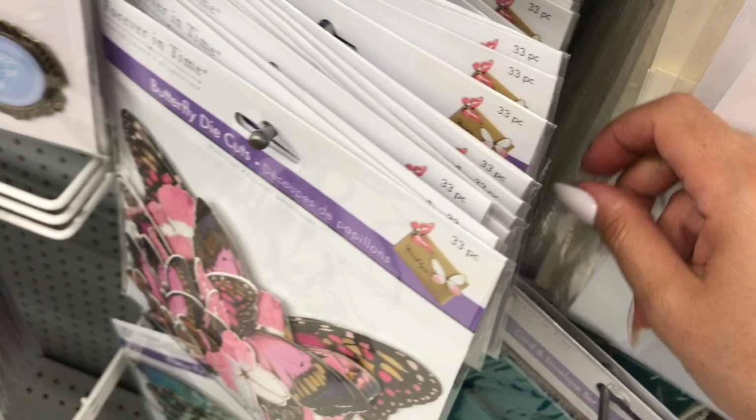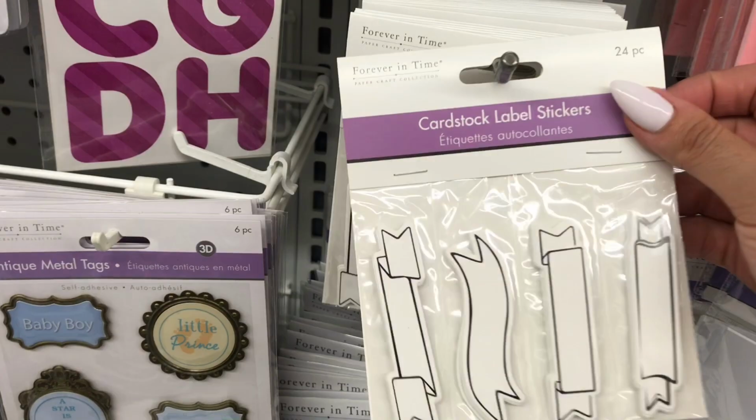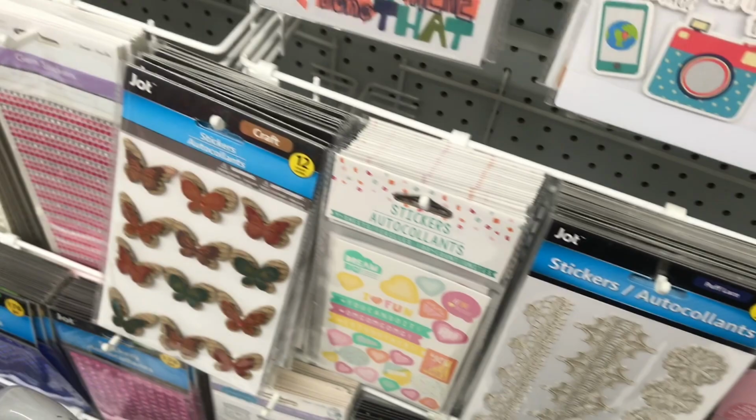Oh, I love these little piercing and scoring tools. I have a couple of them on my craft cart at all times. They're very helpful with the beads and poking things. Little label stickers. And I'll go through the sticker section. I know a lot of you love, oh, these are new. Love to see all the stickers I have.